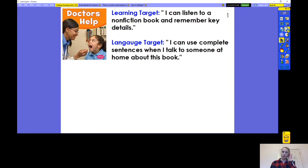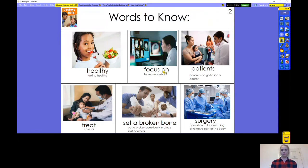Words to know. I'm going to correct something because I made a mistake right on screen. The first word is healthy. That means you're feeling well. You're not sick. Healthy. The next phrase to know is focus on.